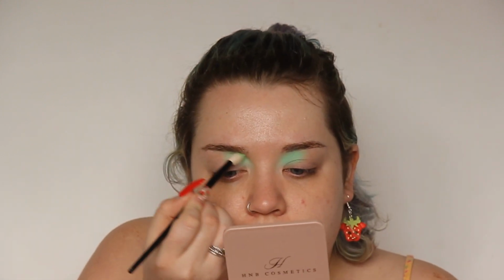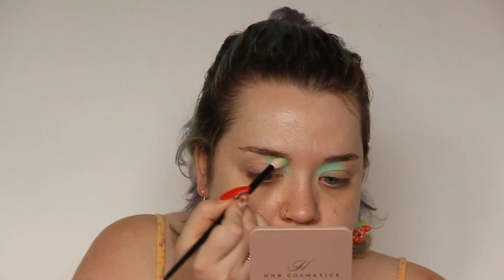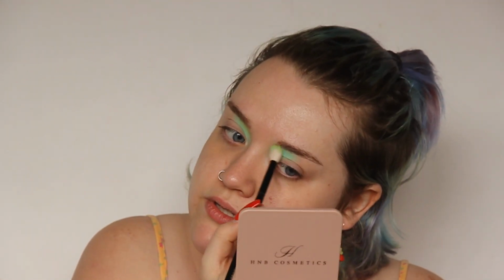I'm just going to put that on the outer edges just to give it a bit of dimension to the colour, rather than just using one solid colour. Okay, so that is our inner corner done.